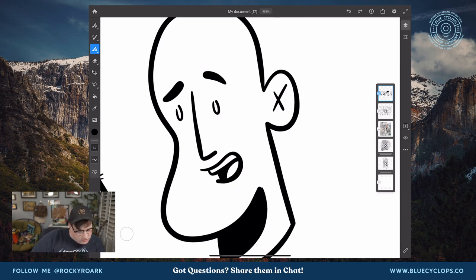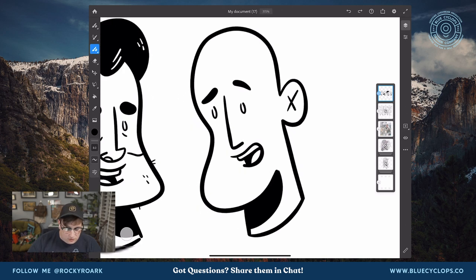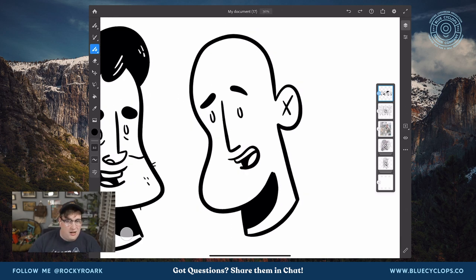So fun. I love watching you. I've only used Adobe Draw. How does it differ to what you're using? So for me, there's two big differences between Adobe Illustrator Draw and Adobe Fresco. With Adobe Fresco, number one, you can work in both vector and raster at the exact same time.